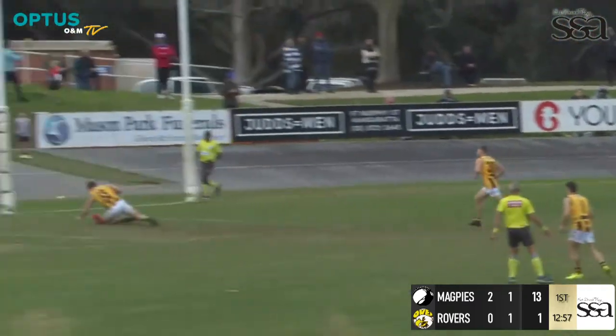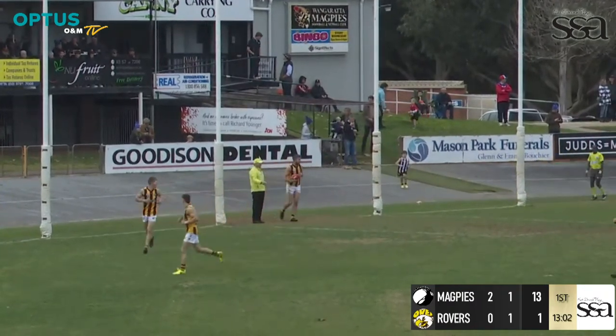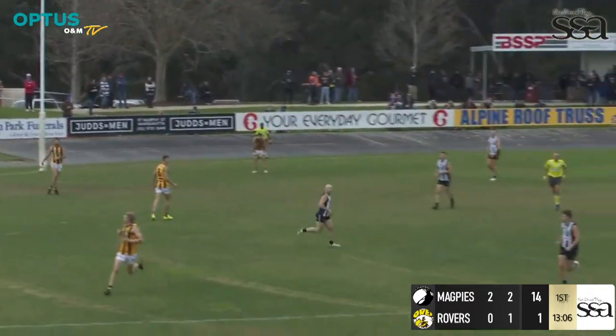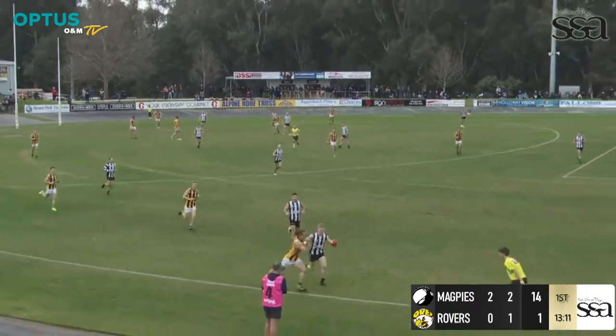Good hand pass there from Warner. Oh. Newton kick on goal. And a goalkeeping saving effort there from Sam Murray. Stopped a certainty. Through for a minor score. The Pies 2-2-14. The Rovers 1 behind. We played 13 minutes opening term. Great kick from Murray. Gee, that was a good save from Sammy Murray.